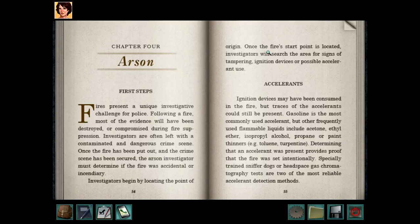George has handily found Nancy's book on, I guess, investigation, and chapter 4 is on arson. So, first steps. Fire presents a unique investigative challenge for police. Following a fire, most of the evidence will be destroyed or compromised during fire suppression. Investigators are often left with a contaminated and dangerous crime scene. Once the fire has been put out and the crime scene has been secured, the arson investigator must determine if the fire was accidental or incendiary.